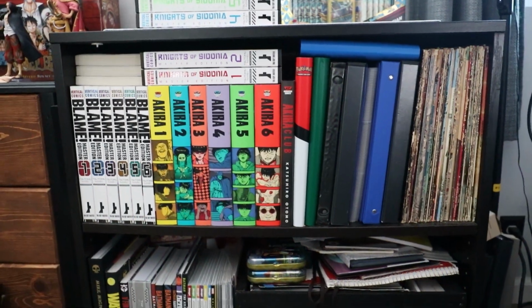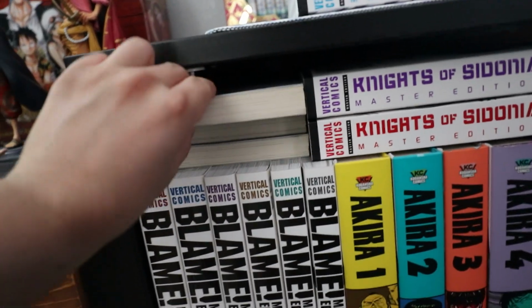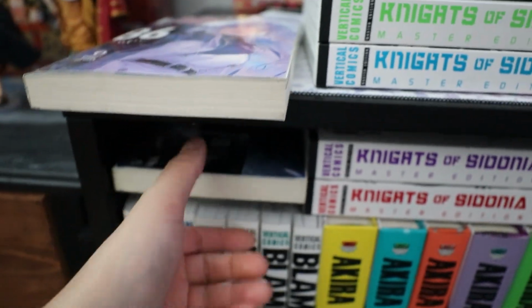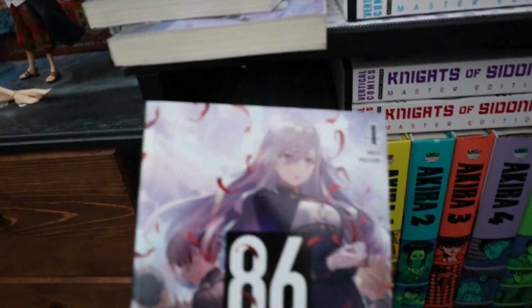And now for my second bookcase, where I keep all of my deluxe editions and my comics at. Well, except for these right here, because these are the 86 light novels. And let's see what I got in here. I got 6, 5, this one should be 4.